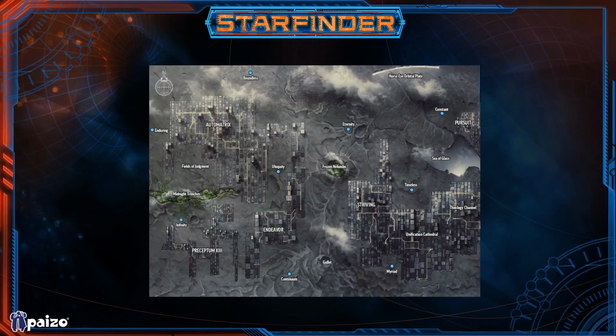First of all, I've got a map here. Let's go over the map. This is the entire surface of the planet, opened up as if it were laid flat. It's not a sphere anymore. It's not to scale or anything, but you can see that cities like Automatrix, Striving, Endeavor, and Perceptum 13 cover a lot of the planet, and they're built around these ancient sites, and also built according to what the Anasites want them to be.